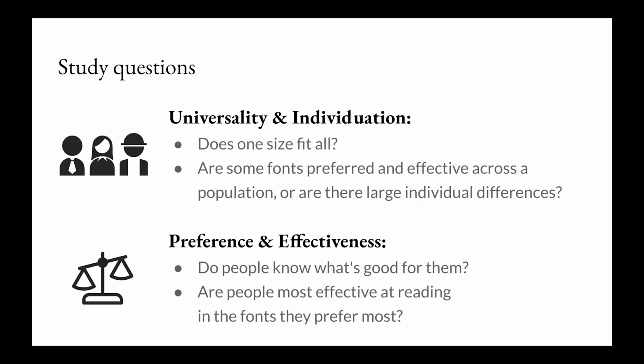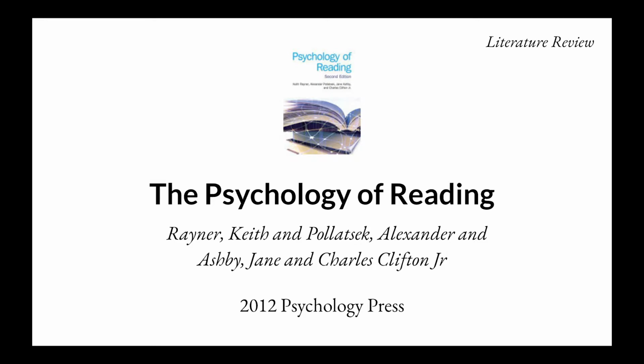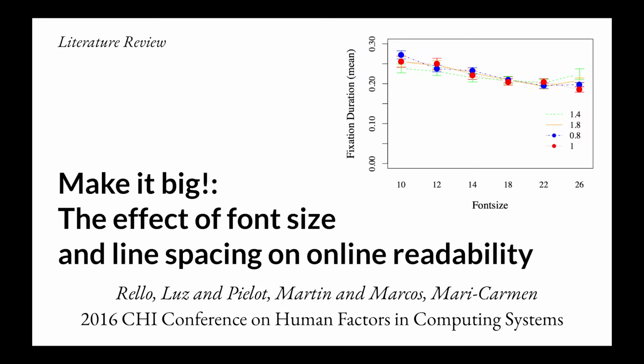Bylinskii's past work served as the basis for several similar studies over the past 20 years. These studies compared font type, size, preference, reading speed, and reading comprehension. Rainer's impressive work spans the 1970s to 2012, summarized in The Psychology of Reading. Wallace shows findings made by previous work have become less relevant, due to changes in the diversity of available fonts and the devices we view them on.